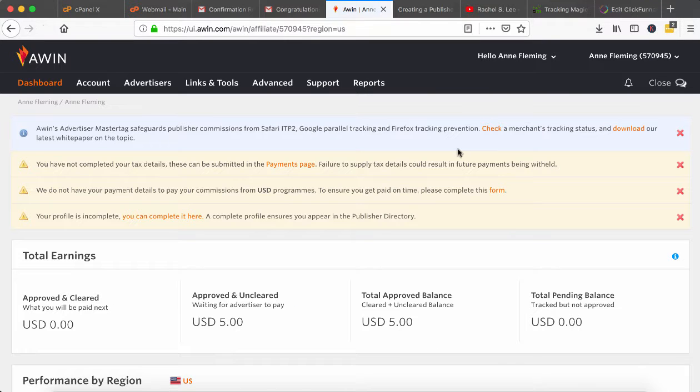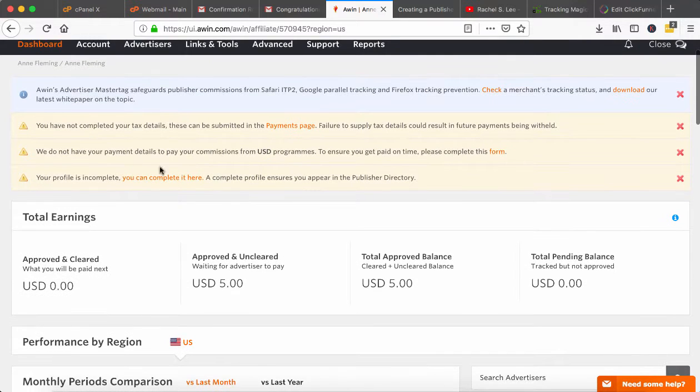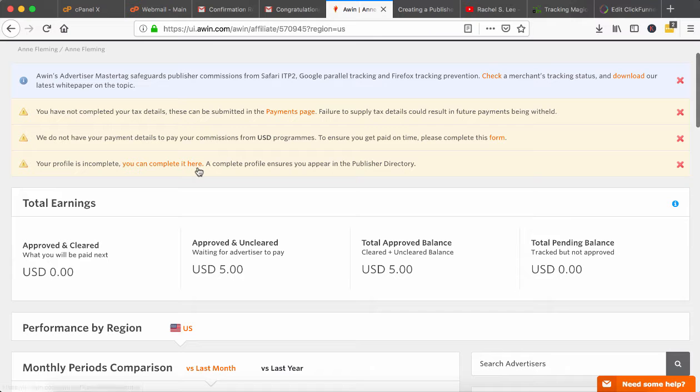So naturally, when you first log in, you're going to have a few instructions here. So it says here that we've got tax details to complete. We need your payment details so that when they actually go to pay you, they know where to pay it to. And of course, completing that profile. So they're the extra things you need to do.